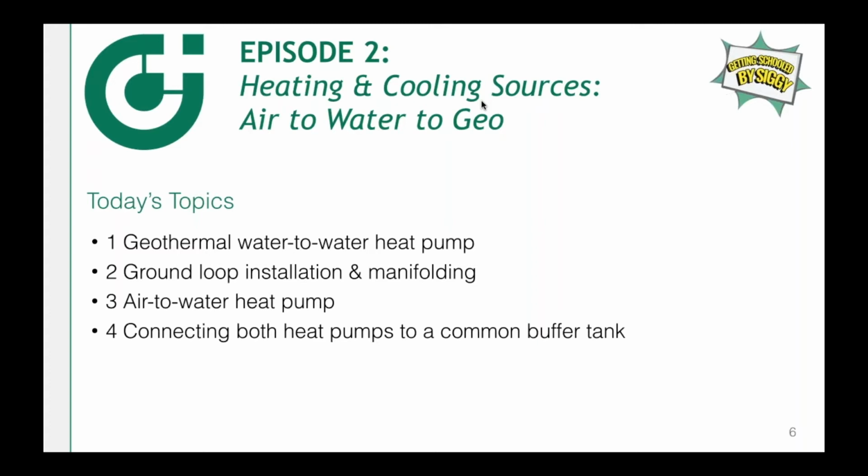And so we do have a geothermal water-to-water system, and that's our planned heat source and also our cooling source. But as we were going through the project, we had the opportunity to make this house a test bed for a new air-to-water heat pump, a SpacePac product. It's a low ambient split system air-to-water heat pump.